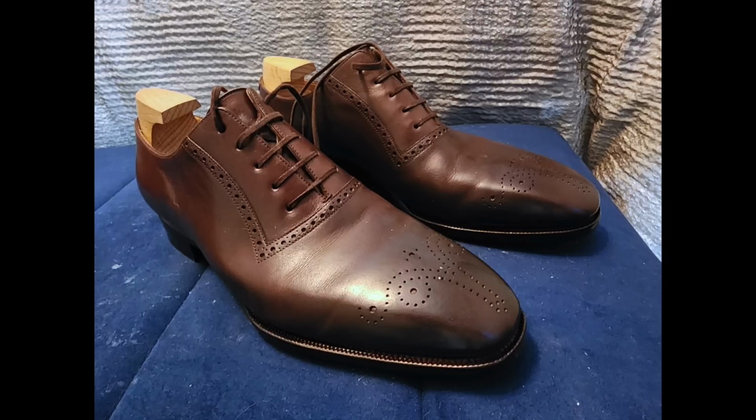It's an Oxford lacing system. The Adelaide style, which has got the broguing around the lacing system and on the toe cap. Credited, by the way, the Adelaide style shoe, credited to London-based shoe manufacturer George Cleverley. Classic and sleek. And this is what this style of shoe, the Adelaide, is all about.